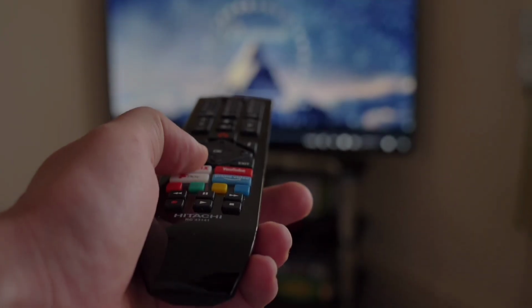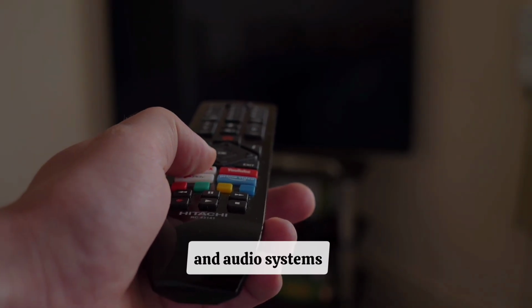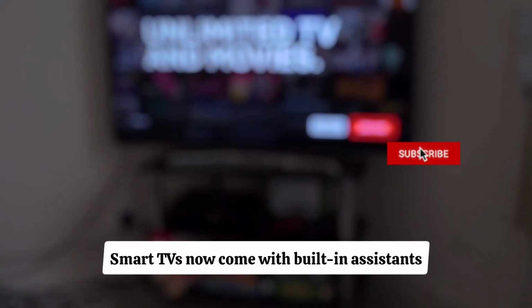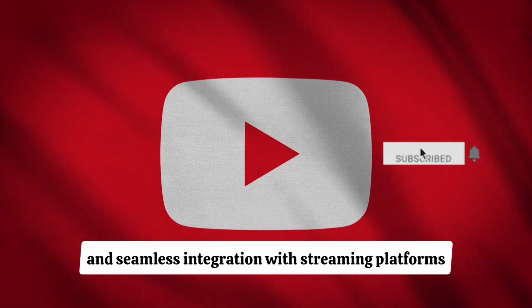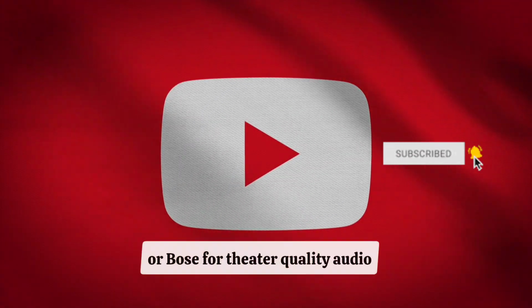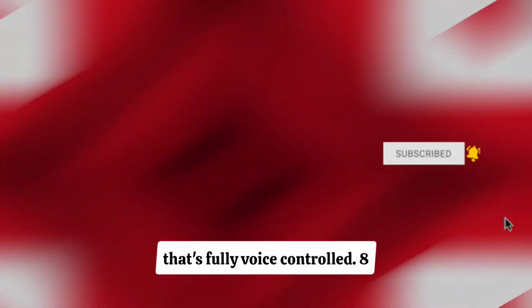7. Entertainment. Smart TVs and audio systems. Who doesn't want an amazing home entertainment experience? Smart TVs now come with built-in assistants and seamless integration with streaming platforms. Pair them with a smart sound system like Sonos or Bose for theater-quality audio that's fully voice-controlled.